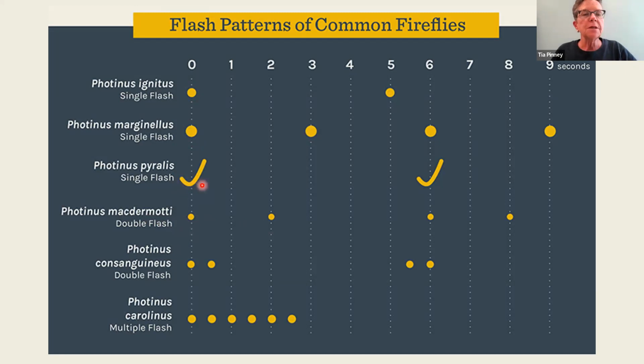And this flash means that the pyralis starts it and tends to move while it's flashing in a way that almost creates this little tail of a flash. I've never seen this in person. I'd love to, but I haven't.